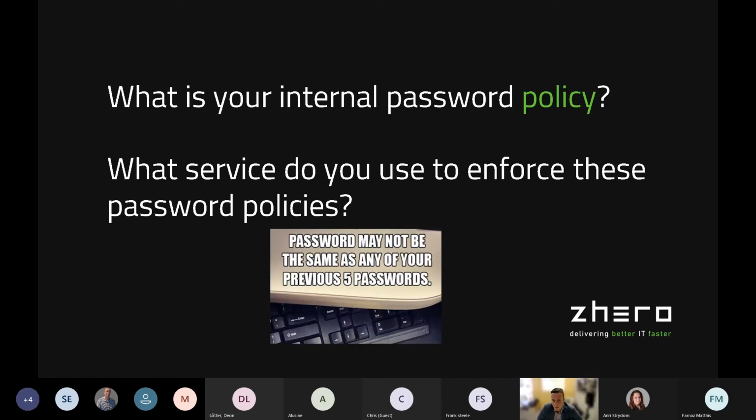What is your internal password policy? You want to know your suppliers are changing their passwords on a regular basis and at least every 90 days. You also want to make sure they have other policies, like if somebody is attempting to log on or gain access to the systems, that the system will block access and disable the account. These are basics that you need to set up. You also want to make sure that passwords are not remembered, or people can't use previous passwords that they've used in the past.